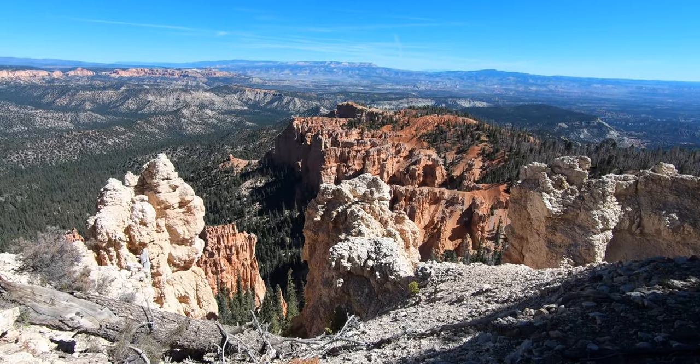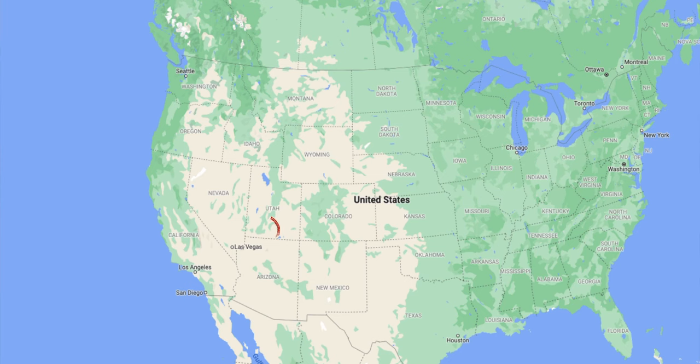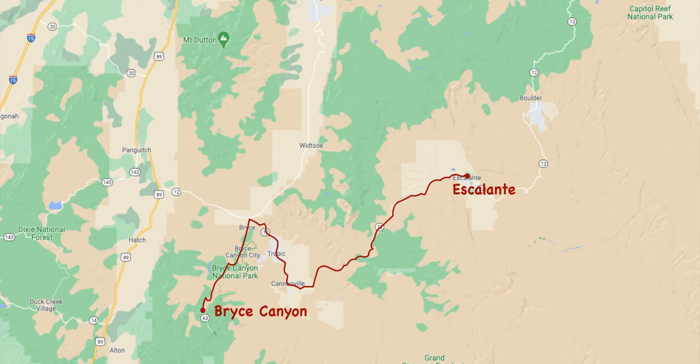It looks very bizarre. So we started off that morning in the little town of Escalante, which is within a beautiful drive of Bryce. It's Route 12, Utah. And we had a beautiful drive the day before. Escalante is kind of in the middle of that. And then we had the whole of Dixie Forest to ride through on our way to Bryce Canyon.